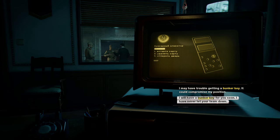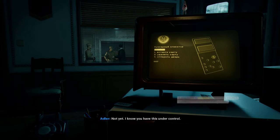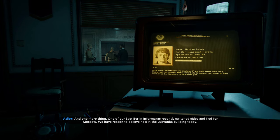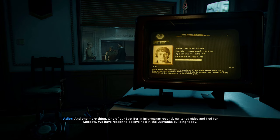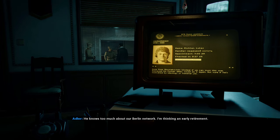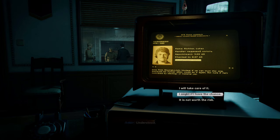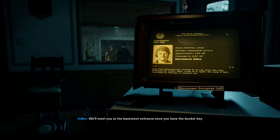I will have a bunker key for you soon. I have never let your team down. Not yet. I know you have this under control. And one more thing. One of our East Berlin informants recently switched sides and fled for Moscow. We have reason to believe he's in the Lubyanka building today. He knows too much about our Berlin network. I'm thinking an early retirement. I might if I have the chance. Understood. We'll meet you at the basement entrance once you have the bunker key.